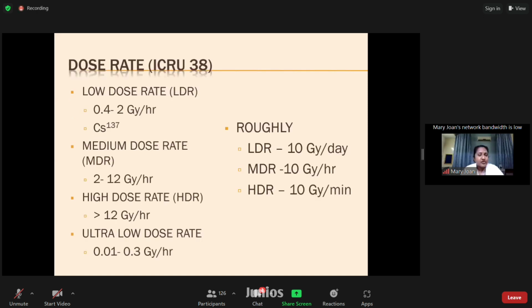And based on the dose rate, LDR, which is low dose rate, is when the dose rate varies from 0.4 to 2 gray per hour, then it is called an LDR application. The source used is cesium-137, the most commonly used one. And the medium dose rate or MDR is when the dose rate is between 2 to 12 gray per hour. And if the dose rate is more than 12 gray per hour, it is HDR. And ultra low dose rate is when the dose rate is between 0.01 to 0.3 gray per hour. And we can say roughly the doses will be, in the LDR scheme, 10 gray per day, and in MDR, it is 10 gray per hour. And in HDR, it can be 10 gray per minute.